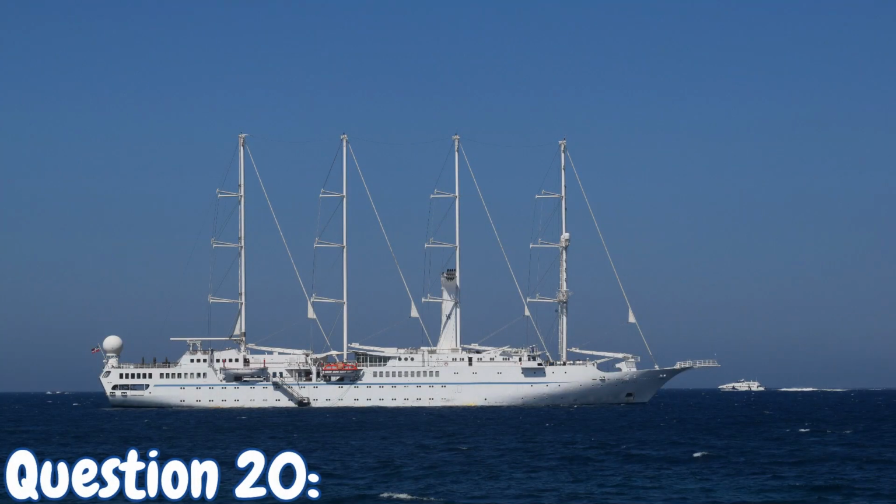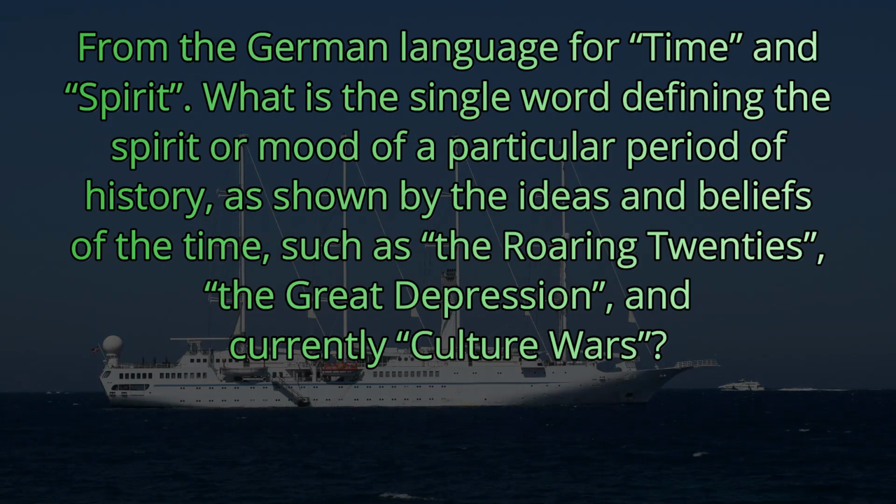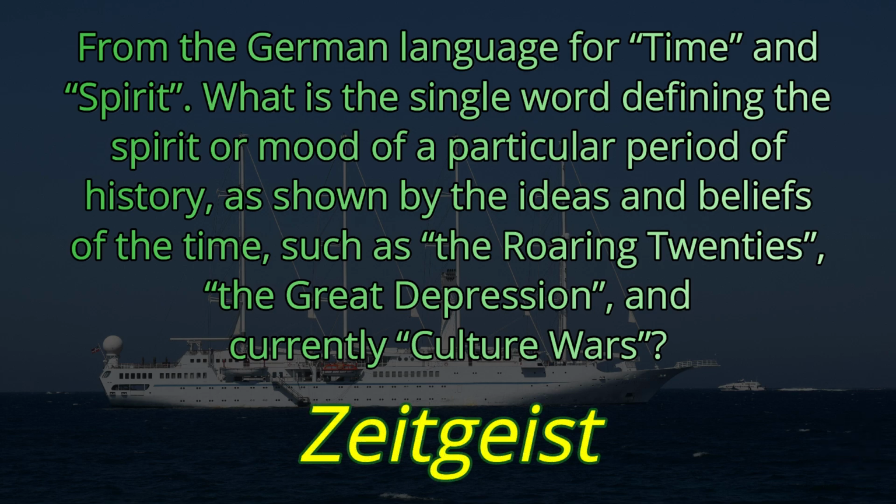And question 20, from the German language for time and spirit. What is the single word defining the spirit or mood of a particular period of history as shown by the ideas and beliefs of the time, such as the Roaring Twenties or the Great Depression and currently culture wars? From German for time and spirit, the answer is Zeitgeist.